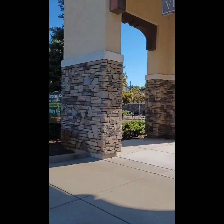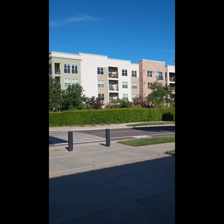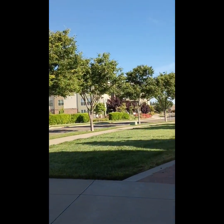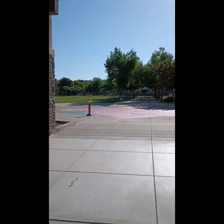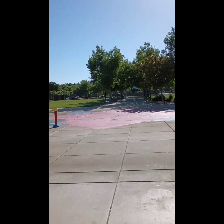This is the park part. And those little apartments, condos, I don't know what they are. And that little town center I was talking about that I came from. And LGBTQ stuff. This had no shade in it before.